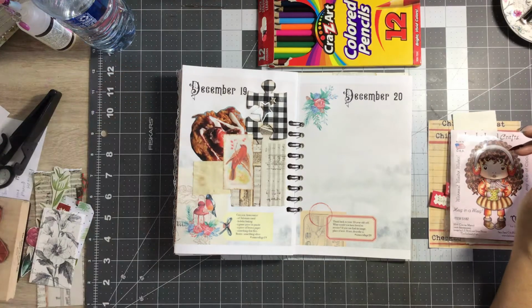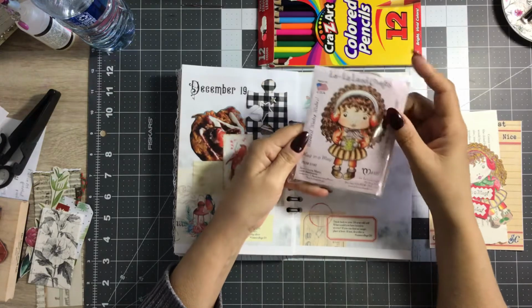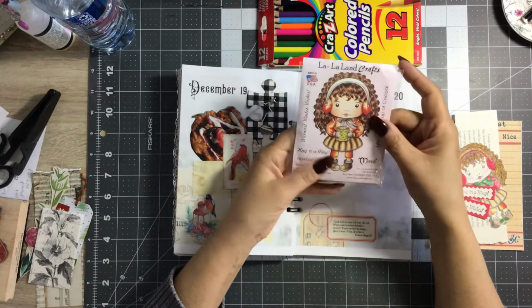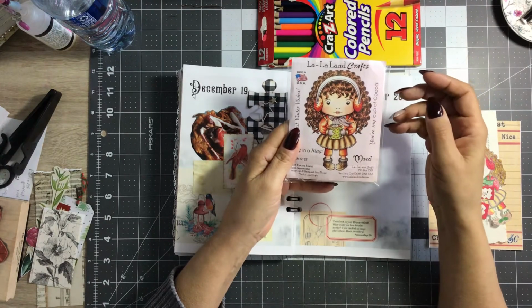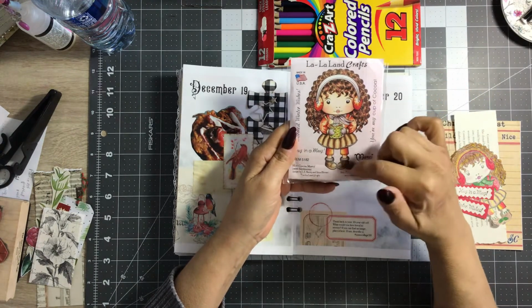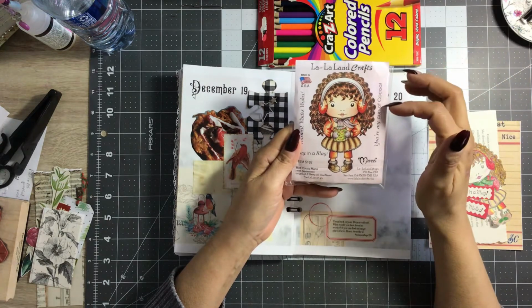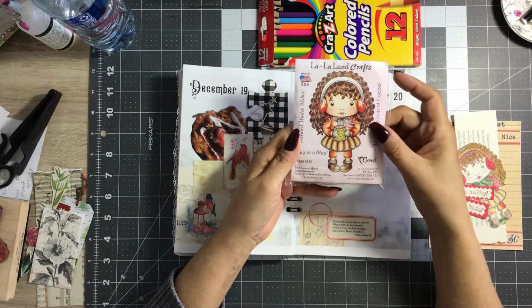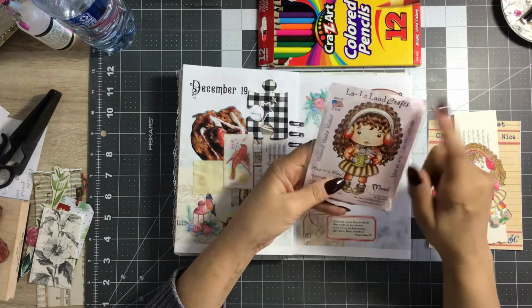Now, I did not have any Barbie doll images to refer to or use, so I went to my doll stamps and I found her, and she's really cute. I have several. I have a lot of the Julie Nutting dolls, and I started to use one of those. But then I saw her, because she's kind of got a little wintry thing, and we are into the winter months right now. She has some cute little earmuffs, and she's holding a cup of cocoa, and I just thought she was adorable. Her name is Marcy from La La Land Crafts.